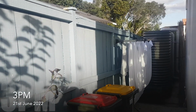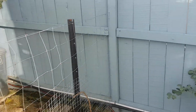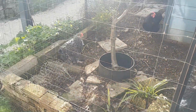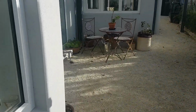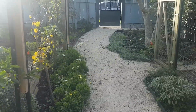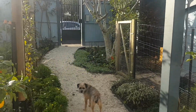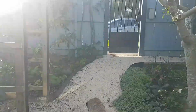Okay, so 3 o'clock. You can see the sun down there. We've definitely got more sun in the chicken coop. I'm being blinded by the sun right at the moment. Sun all along the side, front of the house still. Along here. And hello Maggie, you come to see too. Okay, sorry, the sun's probably going straight into the camera now.